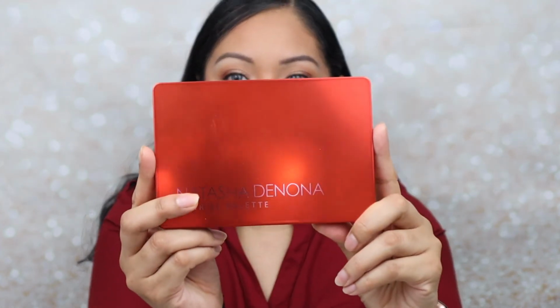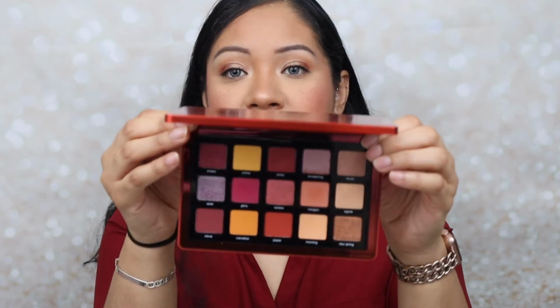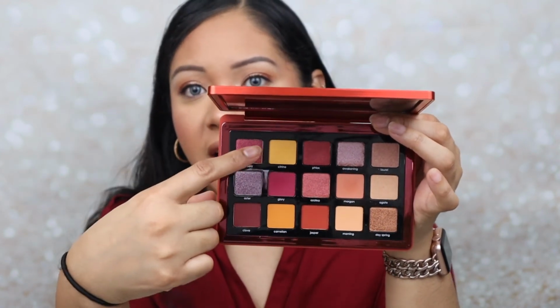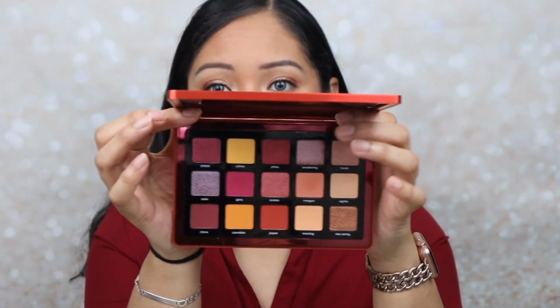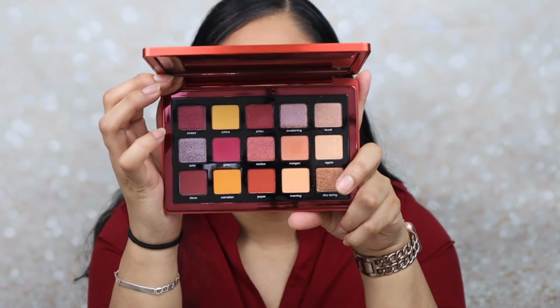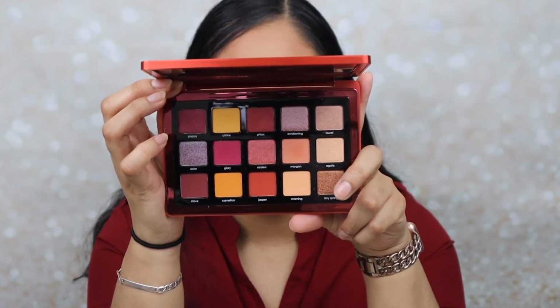My last palette that I think would be great for fall is this Natasha Denona Sunrise palette. It looks like this. This is her first midi eyeshadow palette, and she did not disappoint. I love Natasha Denona. I love her formula. So I had to get this palette. See, this one has a little bit more color, like the yellow, the orange, the dark pinks, the berry colors. I think this would be great for fall as well. Especially if you like to play around with colorful looks, this would be a good palette for you to play around with.